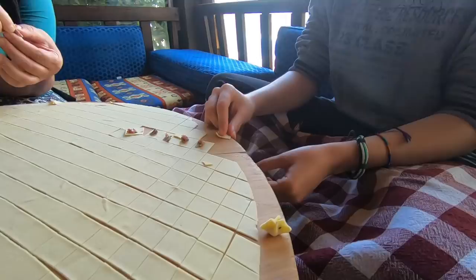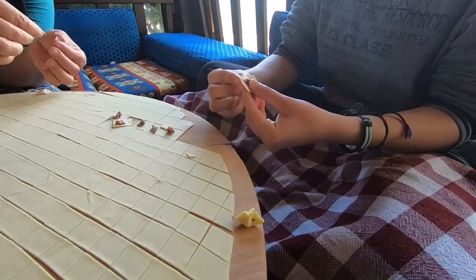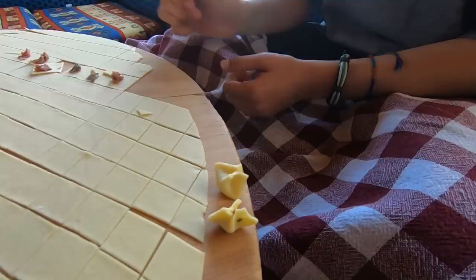So a little pinch of meat and then all the corners are put together and pinched together. Look at that, that's beautiful.